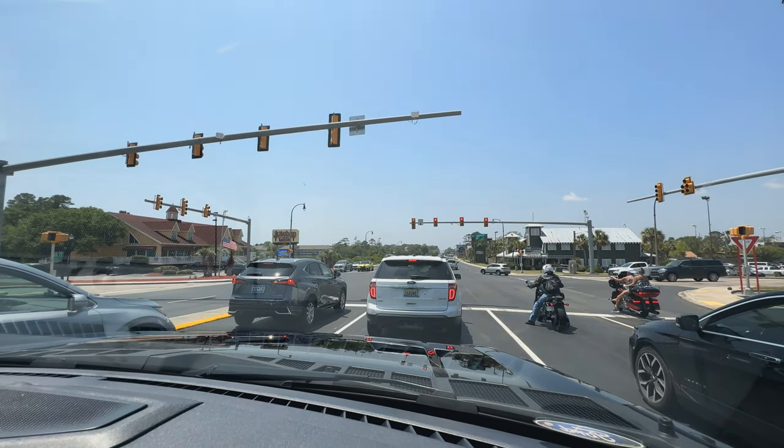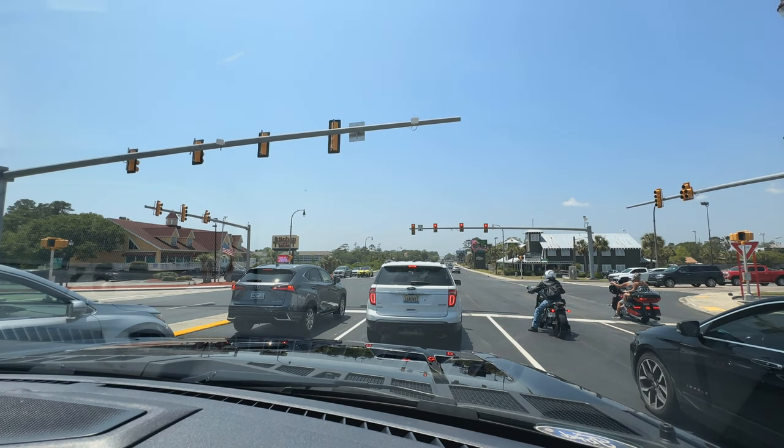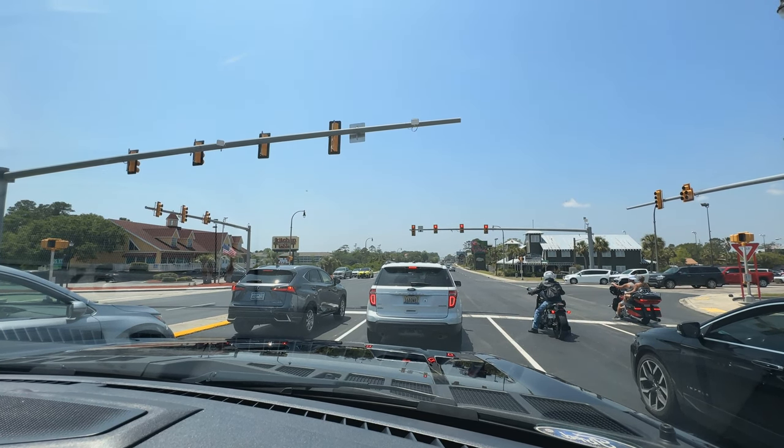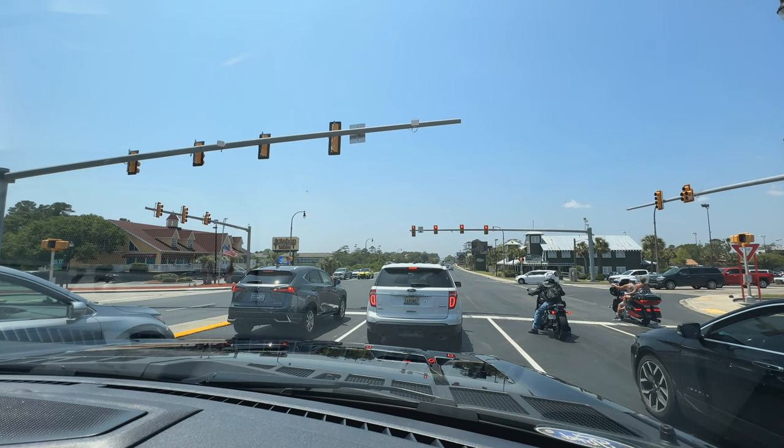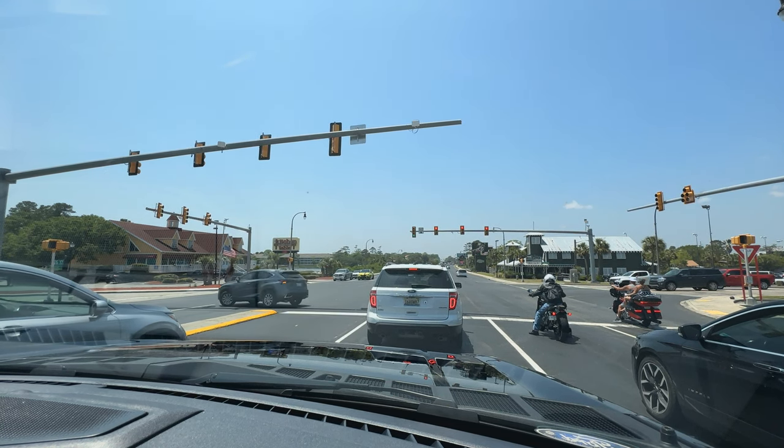What I want to attempt to do here is get over in the right lane and do a quick drive through of Barefoot Landing. Super fast drive through. We'll see. See if I can get over three lanes of traffic here.